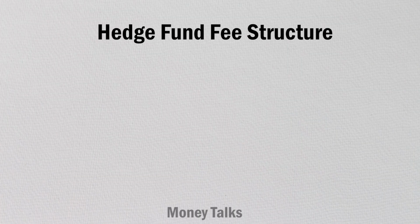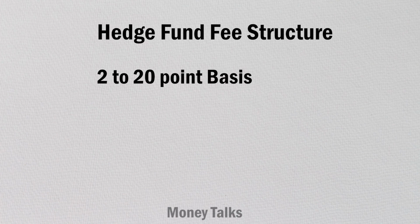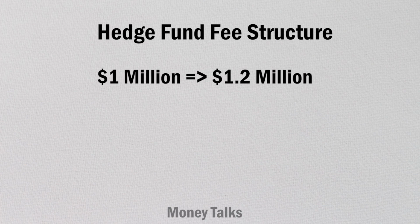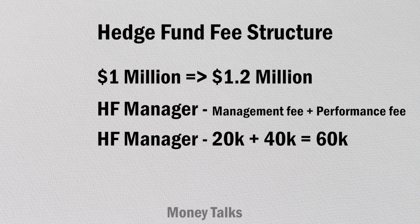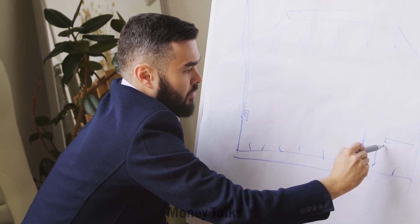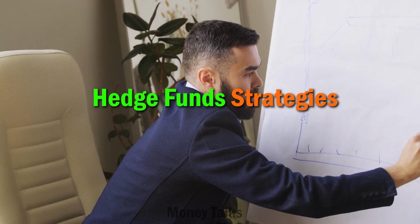Hedge funds have different fee structures. Usually it is 2 and 20, where 2% is the management fee and 20% is the performance fee. So if the $1 million investment rises to $1.2 million, then $40,000 is the performance fee an investor has to pay to the fund. The hedge funds use multiple strategies to get the most returns. We will see details of some of the methods here.